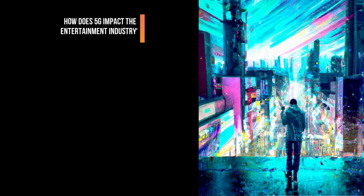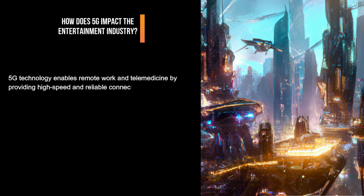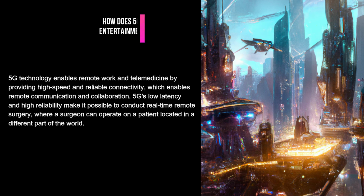How does 5G enable remote work and telemedicine? 5G technology enables remote work and telemedicine by providing high-speed and reliable connectivity, which enables remote communication and collaboration. 5G's low latency and high reliability make it possible to conduct real-time remote surgery, where a surgeon can operate on a patient located in a different part of the world.